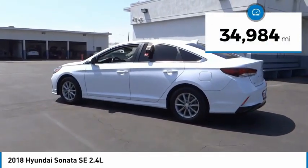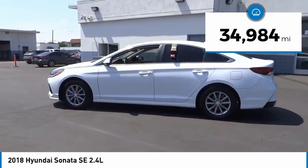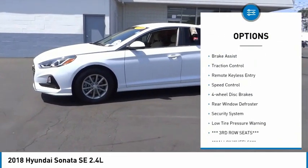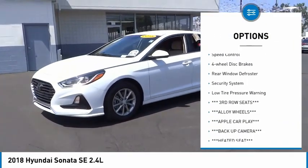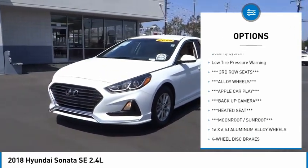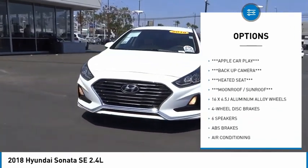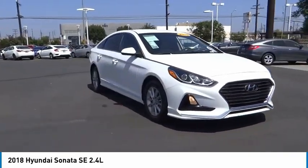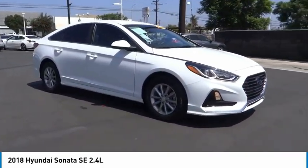This vehicle has less than 35,000 miles. Here are some of this vehicle's great options: electronic stability control, alloy wheels, brake assist, traction control, remote keyless entry, speed control, four-wheel disc brakes, rear window defroster, security system, low tire pressure warning. Come see the car for yourself.